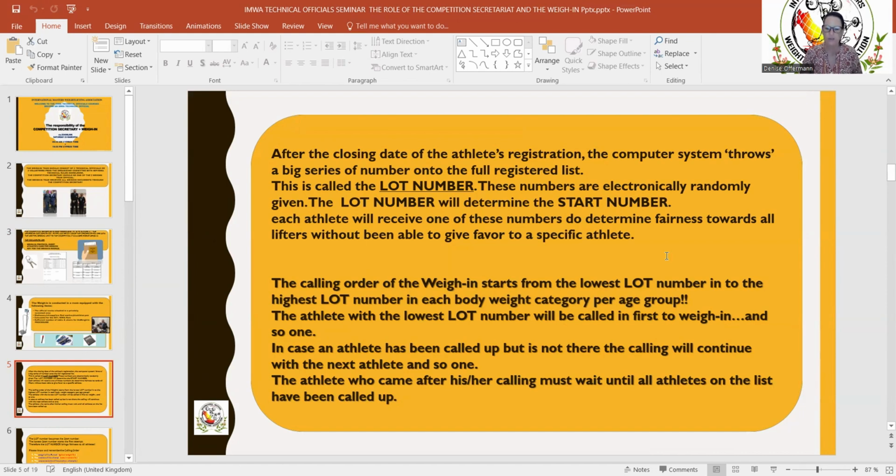If we have 2 age groups, let's say 40 and 35, then we have 2 times starting from the lowest lot number to the highest lot number, the start number. Are you with me? You understand the concept?